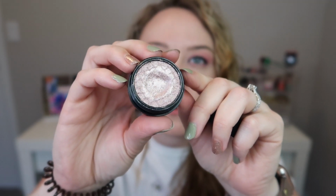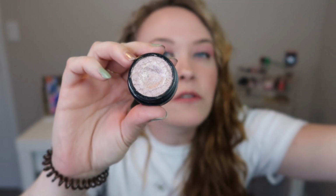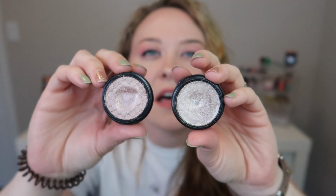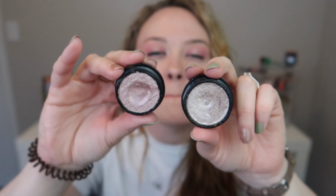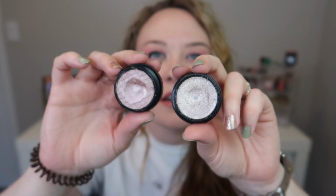You can see that I do already have quite a dip in there. This is probably one of my most favorite shades. It does look very similar to Kush. Let me open it up and compare them. This is So This Is Love, and then this is Kush. You can kind of see that So This Is Love has a much pinkier undertone than Kush. Kush is a lot icier than So This Is Love, but they are very similar, so I expect I'll be able to use So This Is Love in a very similar fashion as I used Kush.